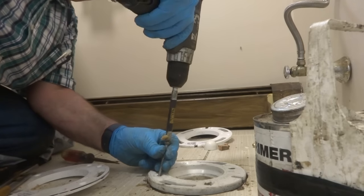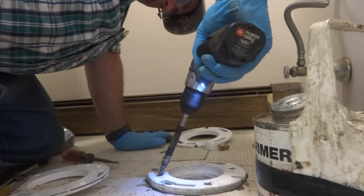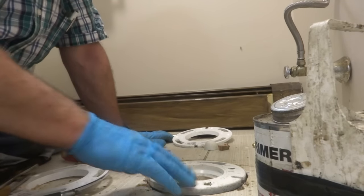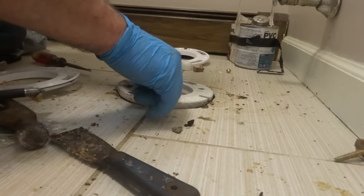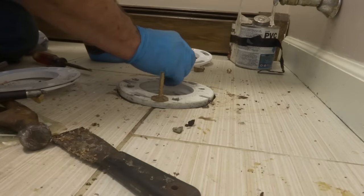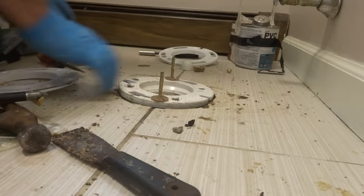It's as good as it's gonna get. What can I tell you? What a job from hell, huh? Well, you're definitely a craftsman. Job from hell. Put a new wax on there and that should do it.